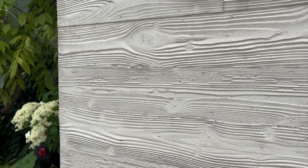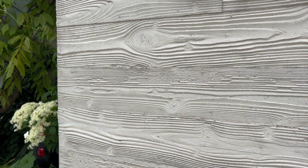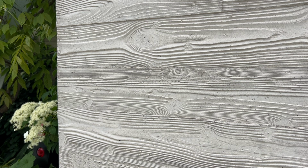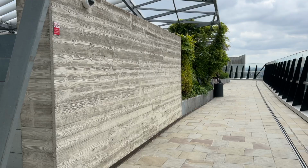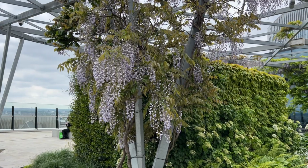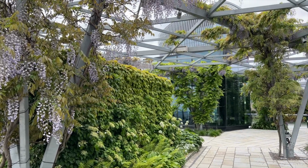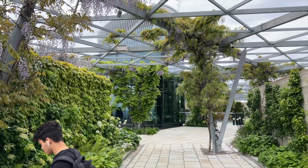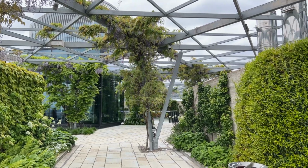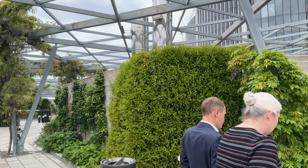Shuttering, a process of lining the temporary form to support wet concrete using texture, in this case rough wood grain, was used during the construction. The walls are adorned with cream wood texture, complemented by a lush array of plants and vines, seamlessly integrating these functional elements into the rooftop's natural aesthetic. This clever design maintains both the garden's beauty and the building's functionality.